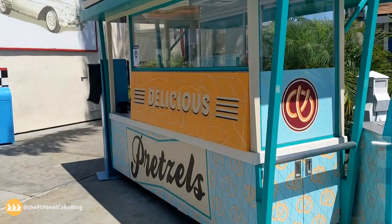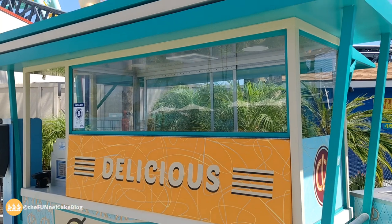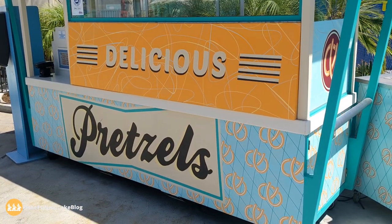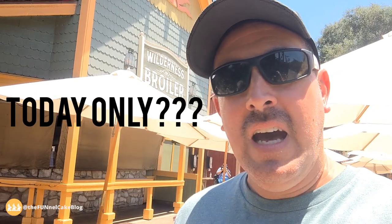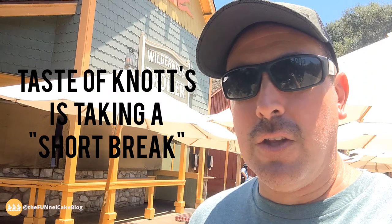Ironically, you cannot get a pretzel here at the pretzel stand because it's never open. This appeared during one of the taste festivals in 2020 or 2021, and I've never seen it open since. Another update, it appears Wilderness Broiler is closed, which makes sense because the park said that there would not be a Taste of Knott's item after July 4th. So maybe it's going to be closed for a little while, maybe a remodel, or maybe they're moving staff over to the pizza place, which has not yet opened.